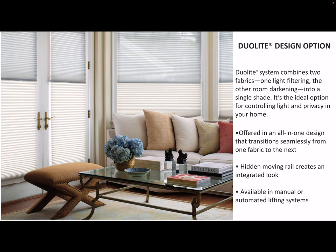You get a light filtering fabric in the front, which usually is a sheer, and then you get a room darkening fabric in the bottom. We have a moving rail, okay? So right here, you see that Light Rise handle. That's the moving rail that separates my sheer option and my room darkening option, okay?